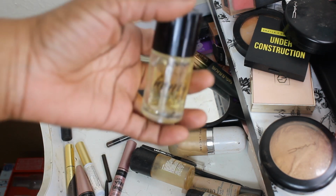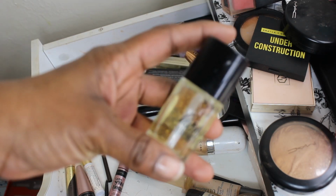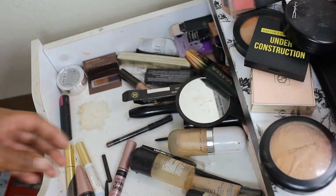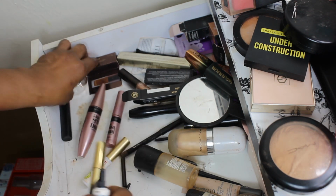Oh, guys, I was using this NYX Honey Dew Me Primer. I was using this a lot throughout the summer. I'm going to put this in the primer pile because, you know, I don't even use primers every day. So it makes no sense to keep it in my everyday drawer.